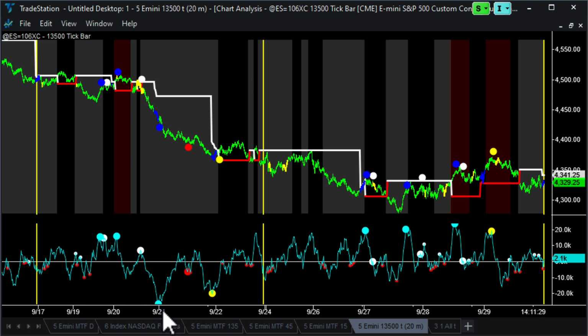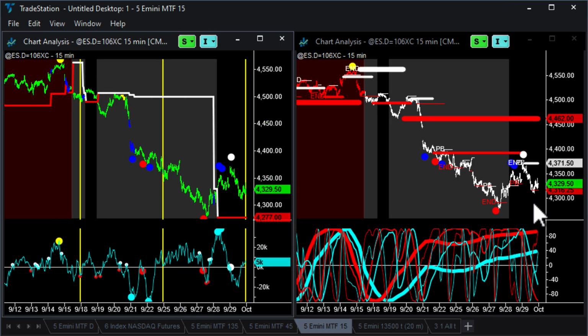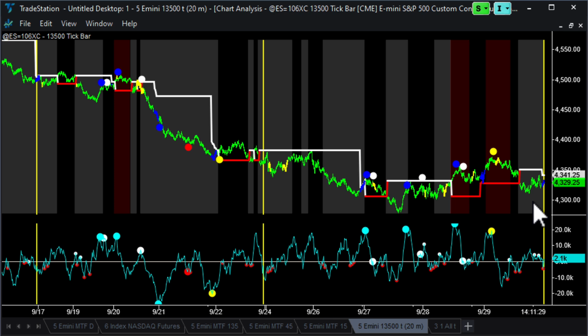That was getting this move going. That was showing the capitulation volume. So I think we've got to go see an exhaustion sell signal, which means some fireworks on the downside on the 13,500 tip bar chart, the 15-minute chart, and so on. So there we go. That's what I think I'm seeing on my charts. But with these testing days and weeks, the professionals are pushing you out of positions. I'm not holding any positions overnight here.